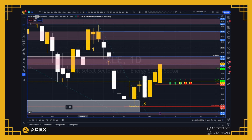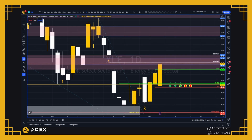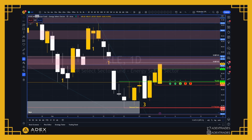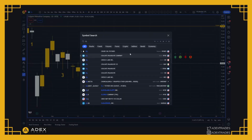If you guys want to be honest, the way XLE is setting up right now, this could go to take out those gaps back at 90. XLE is setting up for a possible continuation next week. You have this gap right here. This 50%, okay, so we're approaching 50%, which is going to be at $87.01. I expect to see some resistance there, but ultimately, if we don't fill the gap today, XLE is setting up to fill it next week, especially with CL futures, or CL.